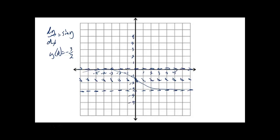By the way, there's a name for this, and it's called the method of isoclines. Isoclines: iso means same, cline basically means elevations or slopes. So that's what we're doing, isoclines. We'll start next time with autonomous first-order differential equations on page 2.1.